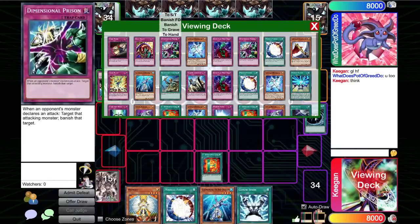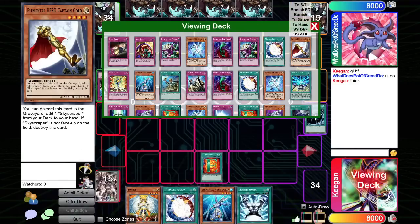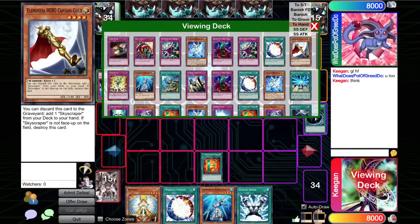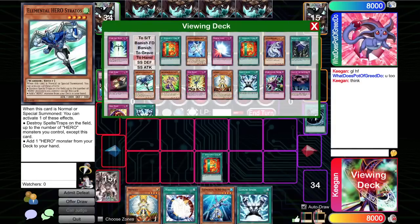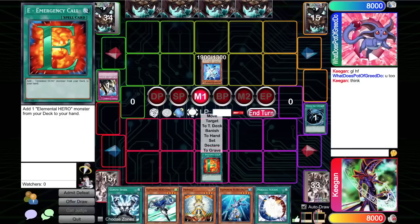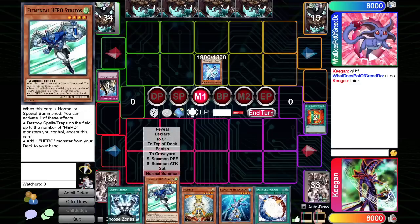E-Call here can find a couple of different cards. It can find Captain Gold, which would allow our Ocean to attack over, and if they have something like Honest, then we can have a live Miracle Fusion. So we could do that, or we could go Stratos into Captain Gold, which I also like. Yeah, that's not bad either. Let's go ahead and do that. Let's go ahead and Stratos into Captain Gold.